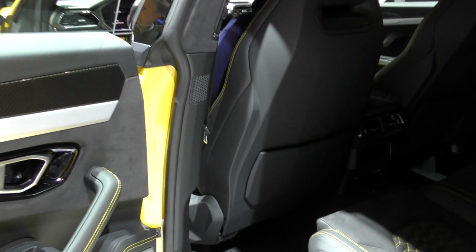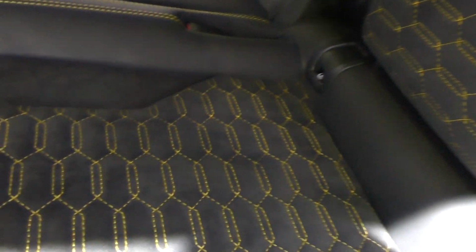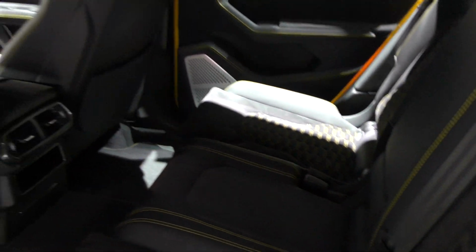Let's check the rear passenger seats on the car. We do have carbon fiber all over, and Alcantara is very present here in the car. Lamborghini on the step-in, and that's the rear of the car. All the ceilings are in Alcantara with yellow stitching. And yeah, black and yellow on the seats as well, yellow stitching, Bee-nest. Wow, it's incredible. And everything here is in Alcantara.